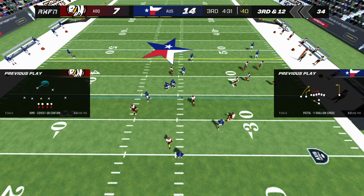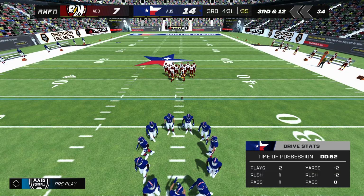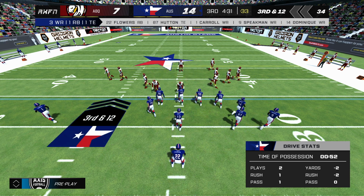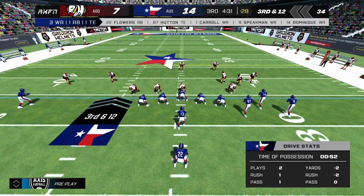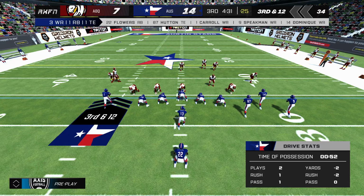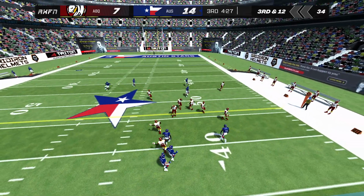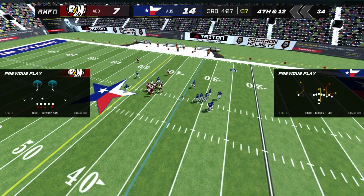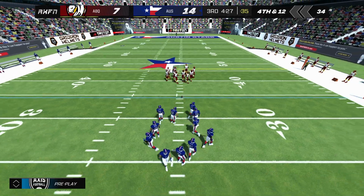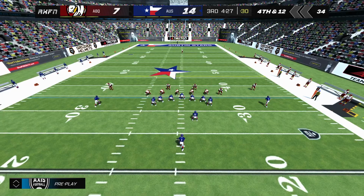Connect, incomplete. Let's see what the call is on third down. Hike. Throws along the right side. He can't make the catch. Even though that pass was incomplete, those are the types of throws that stretch a defense. The D was up to the challenge that time.